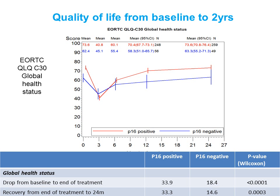When you looked at their quality of life, we found that those patients who were P16 positive had a much better starting quality of life, but that dropped significantly and considerably during treatment. But then they recovered more after treatment, and therefore they recovered back to almost their starting quality of life by 2 years. Those who were P16 negative had a lower quality of life, generally speaking, and therefore the drop wasn't as much and the recovery wasn't as pronounced.